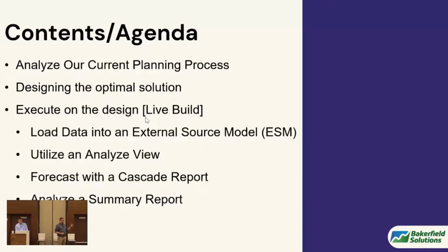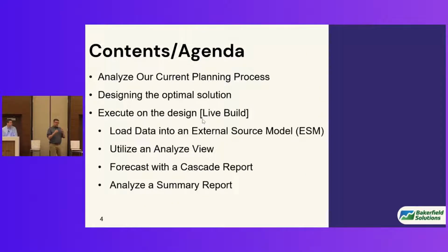What are we going to tackle today? So you have that Excel workbook in your mind, right? That one that you're trying to tackle, trying to figure out a better solution to. What we want to do is take a look at what a workbook would look like, specifically focused on revenue, and design the optimal solution. We believe that to be dynamic planning. From there, we're actually going to do something fun. We're going to build it out together live. So instead of showing you the end result, we're actually going to walk with you every step of the way, highlighting how easy it is to have that transformative process.